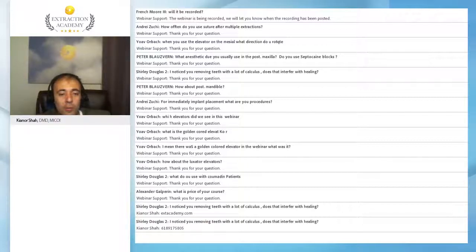What do you use with Coumadin patients? Coumadin patients, you know, warfarin, Coumadin, you've got to stop. You've got to say, hey guys, I've got to call your doctor real quick. I've got to take you off Coumadin. And likely you'll be off Coumadin depending on what the medical doctor says. You want to spread the liability there as well a little bit.